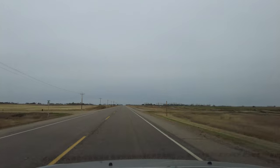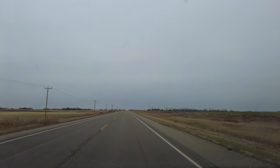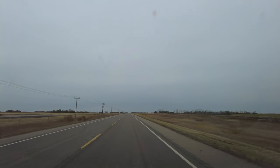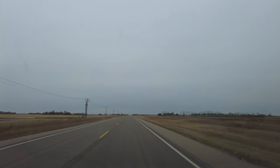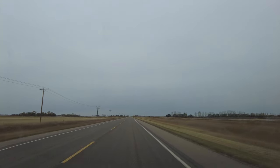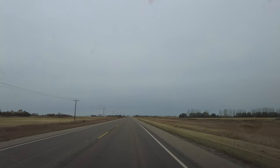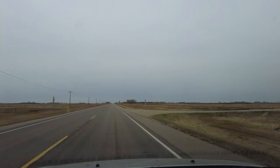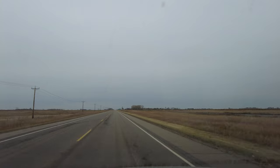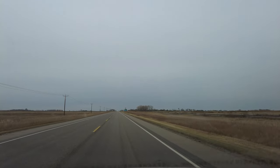Having just left the town of Carnduff, Saskatchewan, we're now on our final push towards the Manitoba border. The bright sun we were dealing with to start the day has disappeared and things have really clouded over, and there's a potential for rain tonight in Brandon. As long as it doesn't turn white, I think we'll be okay. And in an interesting little bit of timing, I'm starting to see the first drops of rain on our windshield. And we have another grain elevator coming into sight.